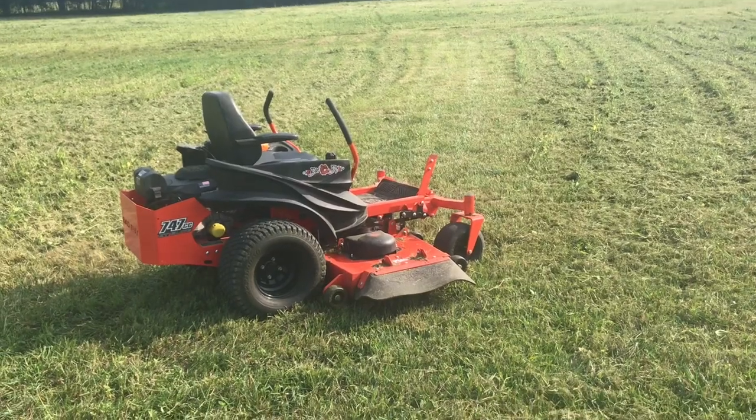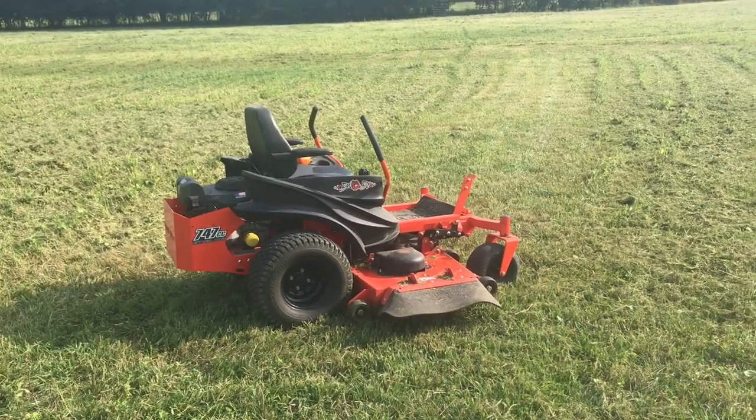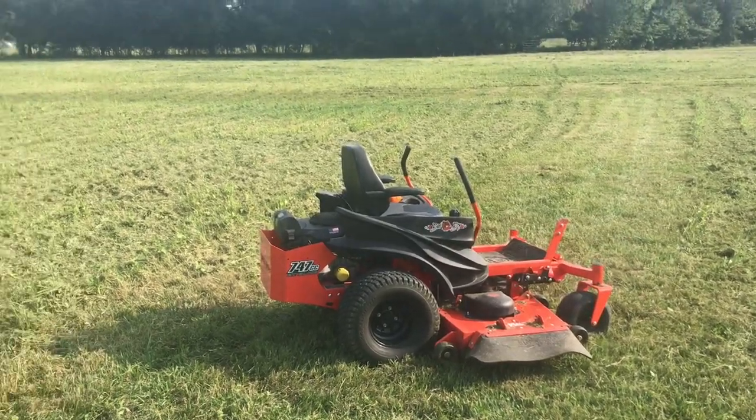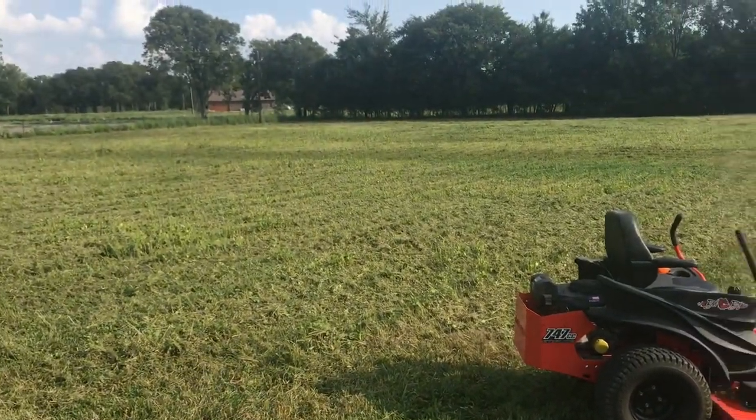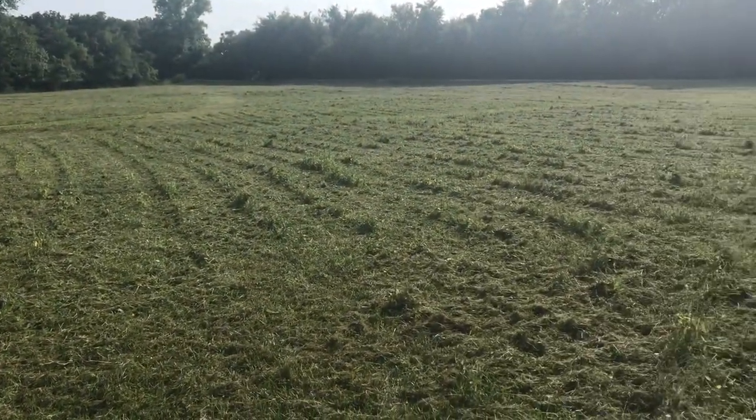We finished. The bad boy worked like a champ, like a Swiss watch. 10 acres, all cut, took about 6 hours and about 6.5-7 gallons of gas.